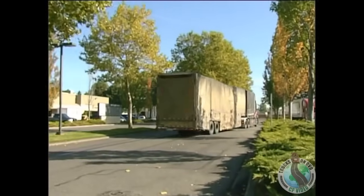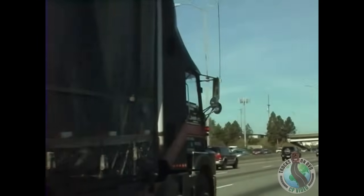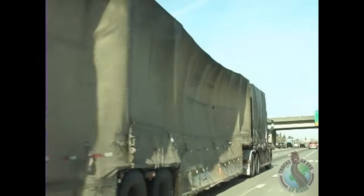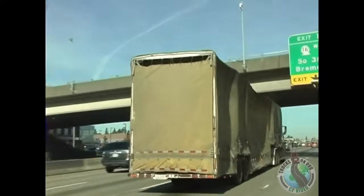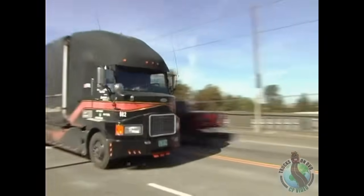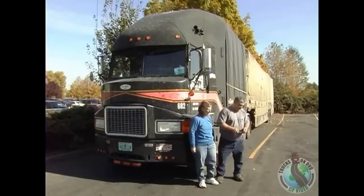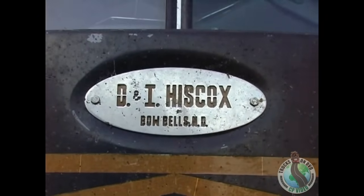But there was a condition, and this was that the authority only applied to the cracker box throughout its useful life. In other words, as soon as the Screaming Jimmy was pensioned off, the special dispensation to operate the combination would be withdrawn. So more than 20 years later, and nearly 40 years after it was first built, the Hiscox drum combination is still running coast to coast. In fact, these days, it's a case of which will wear out first, the Jimmy or its long-suffering, hard-driving owners.